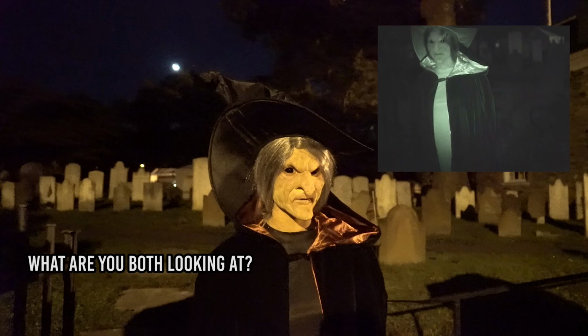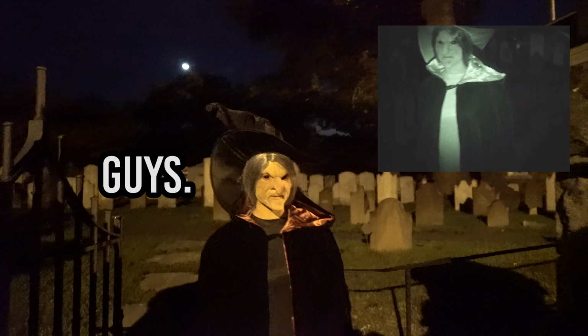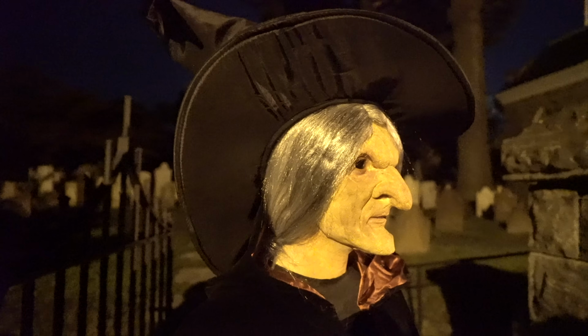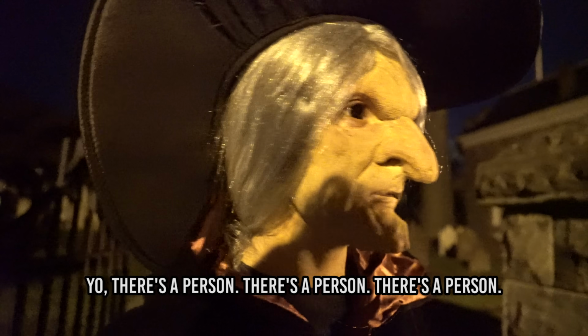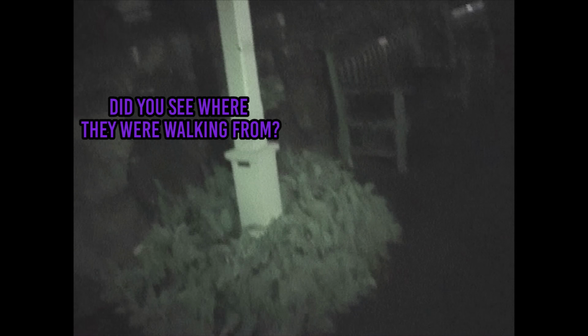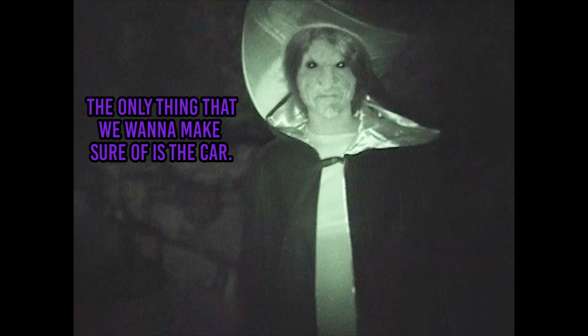What are you looking at? What are you both looking at? Guys, there was some weird noise. I don't know what it was. I was trying to figure out what it was. What did you hear? It just sounded like something rolling. Could it be a head? It could be. There's a person, someone walking across the street. Did you see where they were walking from? What do we do? The only thing that we want to make sure of is the car. Yeah. Okay, I'm down here.